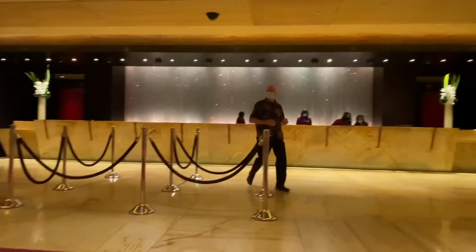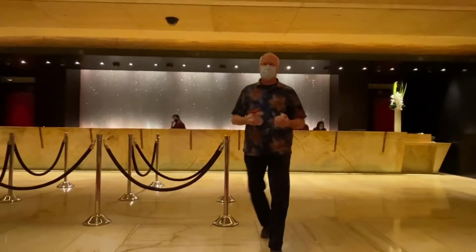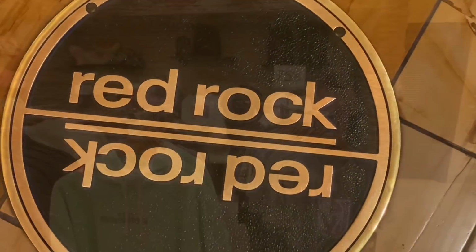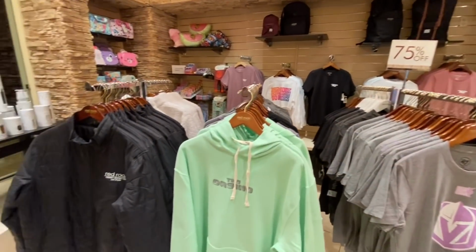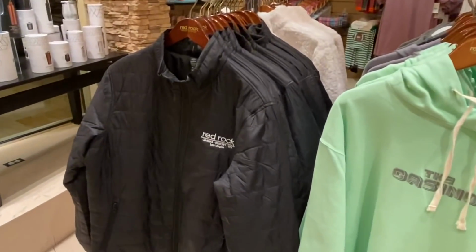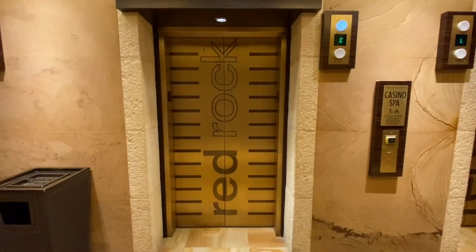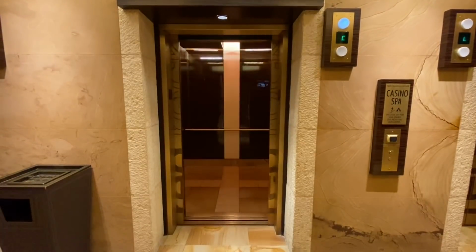Being that it's the first week right after New Year's, it's quite empty, which is really kind of nice. You don't have to hustle for anything. Easy in, easy out. Also has a beautiful gift shop with nice apparel. It's just a really nice, classy resort casino.